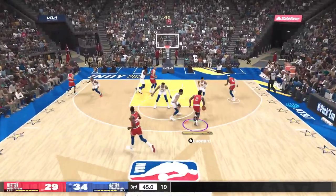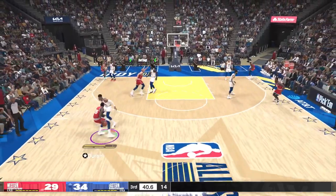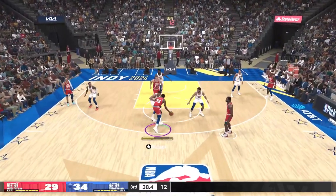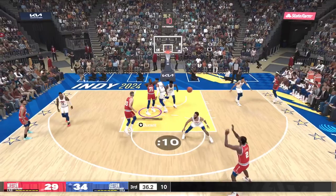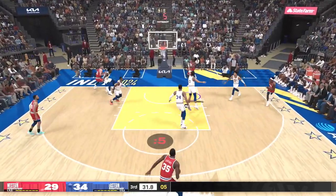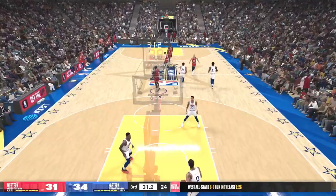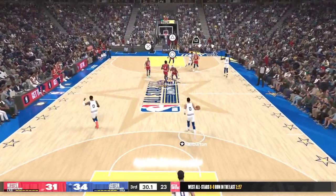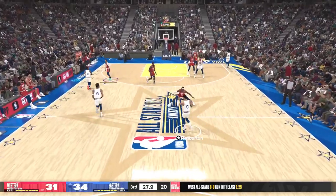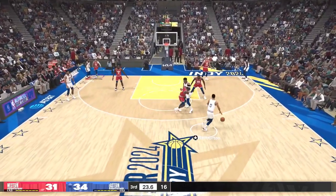Gilgeous Alexander kicks to Leonard. KD against Antetokounmpo. Here's KD. Kicks it out to Leonard. From down in the low post, it goes. And now just a 3-point East All-Star lead. 7-second difference, shot and game clock.